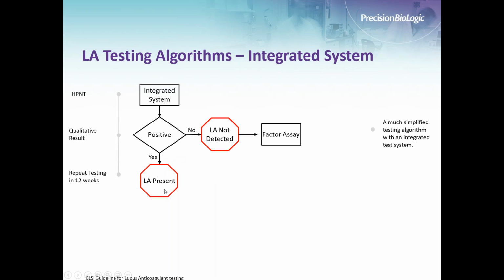If it is, you would say, yes, LA present. We demonstrated the phospholipid dependence of the lupus anticoagulants. If it does not, you would say LA has not been detected, and you would likely move on to a factor assay because you would, at this stage, likely have already run an APTT with an abnormal result. So you would have to investigate the cause of that abnormal result. So again, repeat testing in 12 weeks before making a diagnosis of lupus anticoagulant.